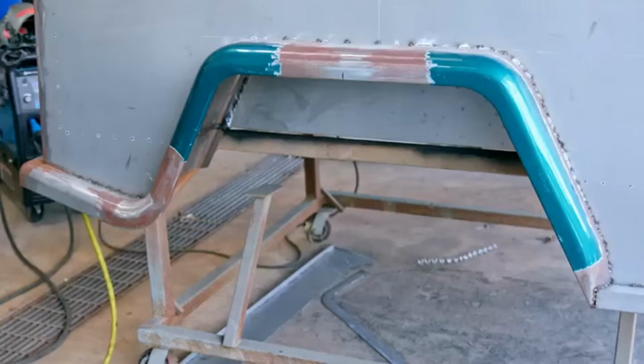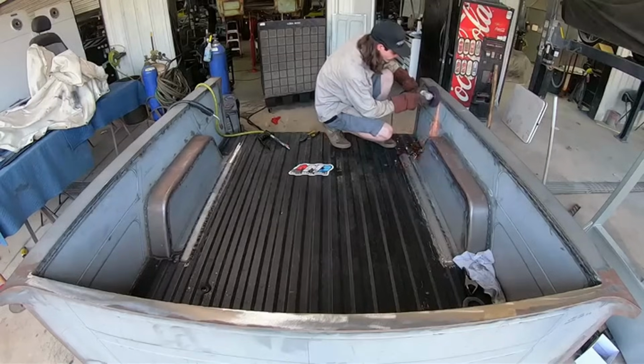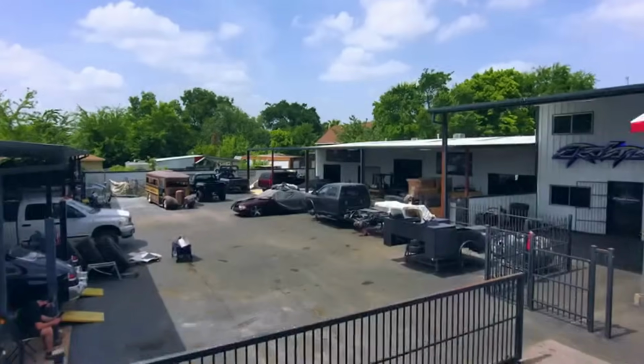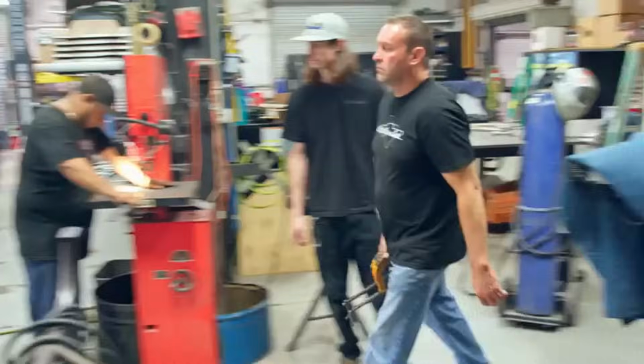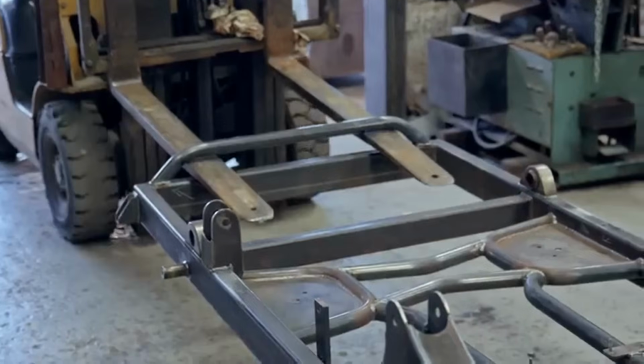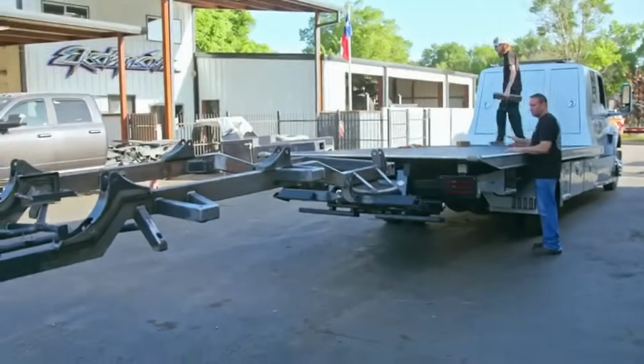All the blood, sweat, and tears that's went in this Willys, it's finally coming to an end. So we're right there at the finish line, and I can't wait to see it finished. When you're working on these big builds, you always learn to celebrate these big milestones. With all the months and months of metal work finally done, we can finally send this frame off to powder coat. It's a very big day.